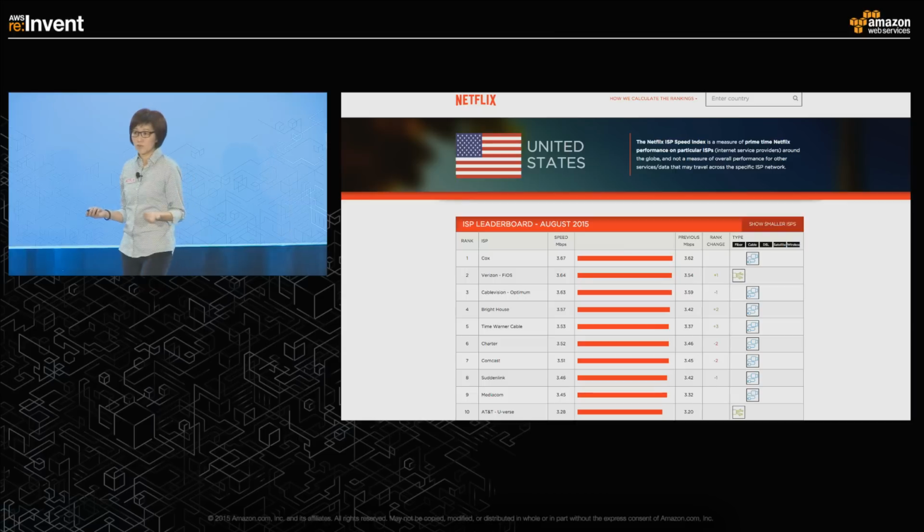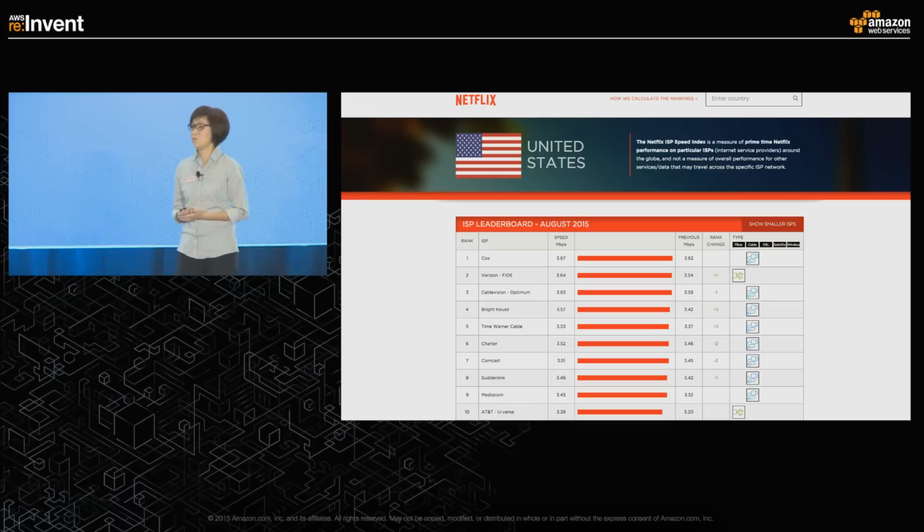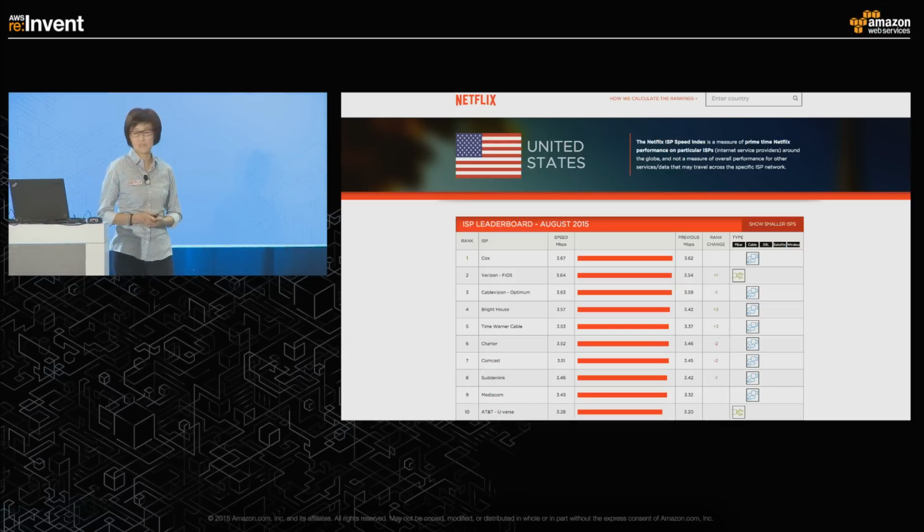We really care about user streaming experience, so we also publish a monthly dashboard that shows the average user streaming speed across different ISPs, across different countries. So in case you're wondering why your streaming doesn't work so well, you can take a look at this dashboard also.